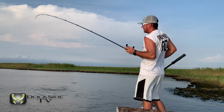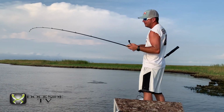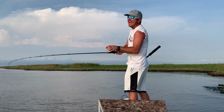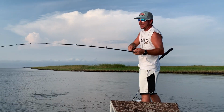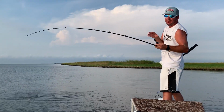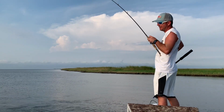Alright guys, we are sight fishing the lake-borne shoreline. But this is like sight fishing with your eyes closed. The water is terrible. We're looking for wakes, pushes, and most importantly, the redfish is back out of the water. This redfish was literally, if he had legs, he would have been crawling on the marsh. That's how tight to the bank he was.